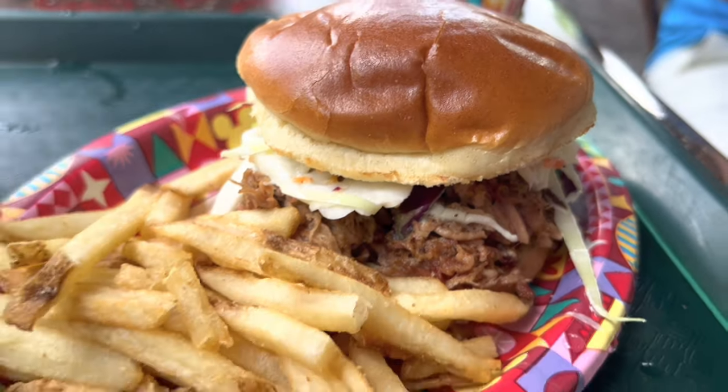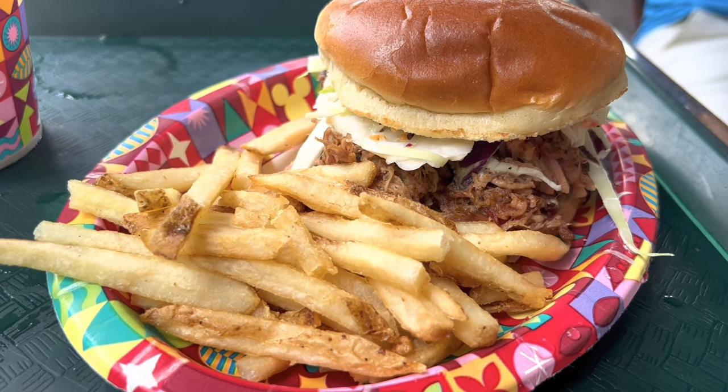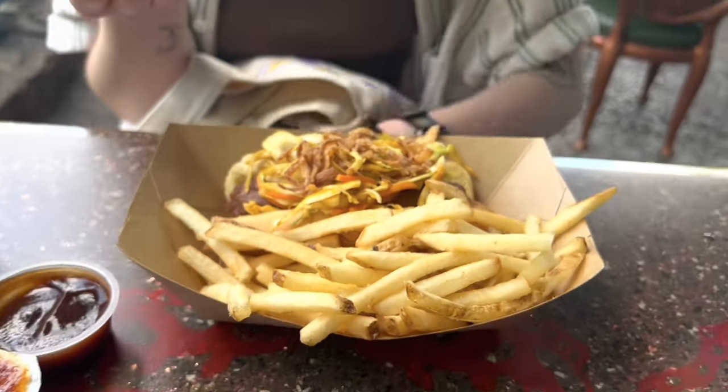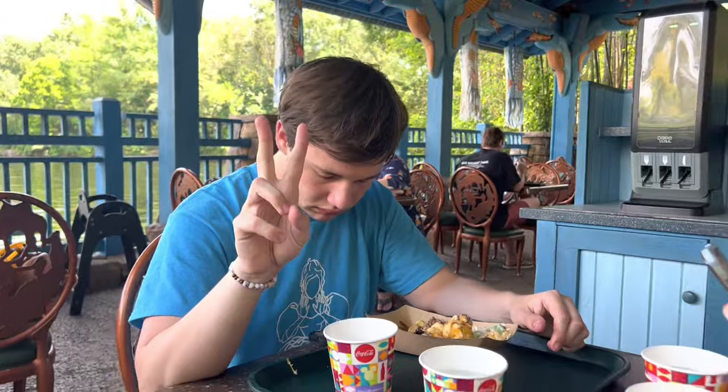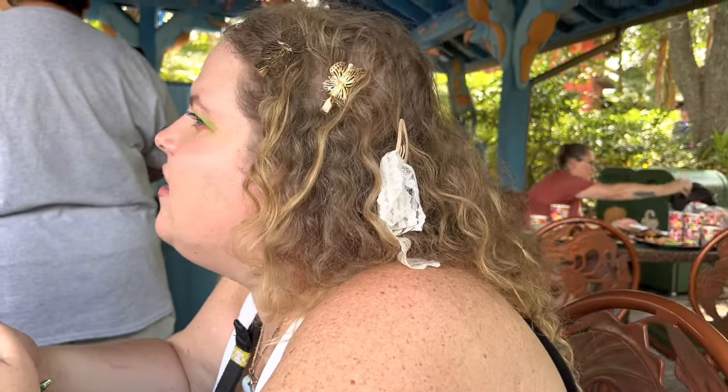Alrighty, we decided to go to Flame Tree because we are starving. Fries, pulled pork sandwich. Sadie's trying the vegan option. I don't know what's going on here, but. No, so. Tao got the mac and cheese and they're gossiping about Disney Channel.